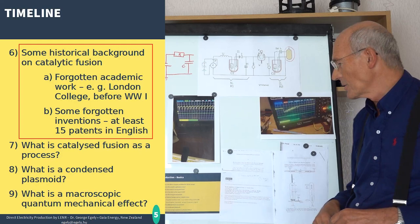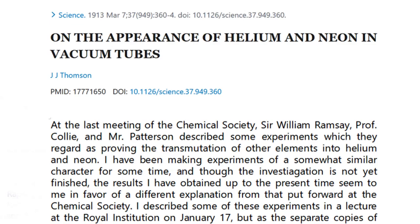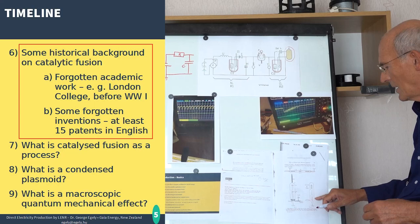And I have to mention G.G. Thompson, who discovered the electron. He published in The Science an important paper about the finding of tritium, but they had no name at that time. He just called it X3. The title is The Appearance of Helium and Neon in Vacuum Tubes. And the vacuum tubes are quite simple, straightforward.